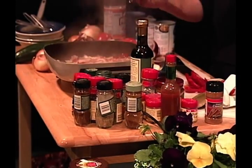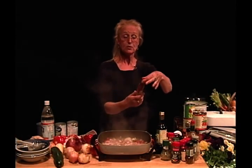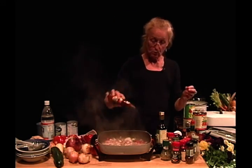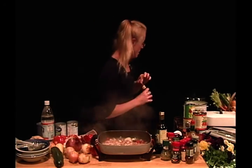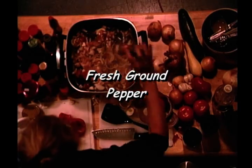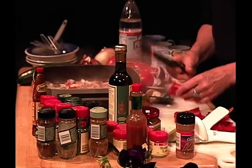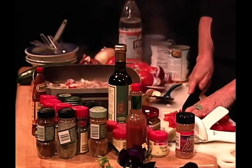Oh, this is something right here. I'm gonna put some of this in. This is Louisiana Perfect Chipotle Hot Sauce. Hot sauce, I love it. Put a little bit in there. Woo! Hey, the onions aren't that strong because I'm not crying. Black pepper. Okay, so all these little pieces, all these little tools are gonna give me enough food to eat for quite a while.